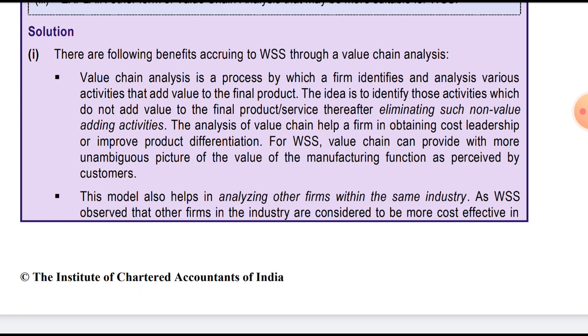The idea is to identify those activities which do not add value to the final product, thereafter eliminating such non-value added activities. The analysis of the value chain helps a firm in obtaining cost leadership. So once they identify all the non-value added activities, they eliminate them, and it helps the firm in obtaining cost leadership because they are saving the cost, and thereby improving product differentiation.